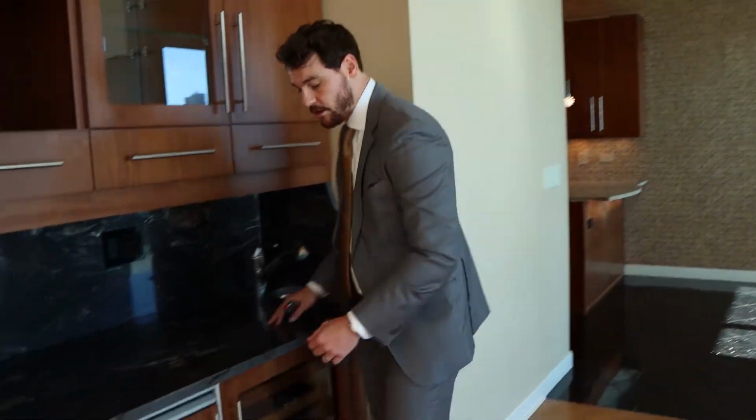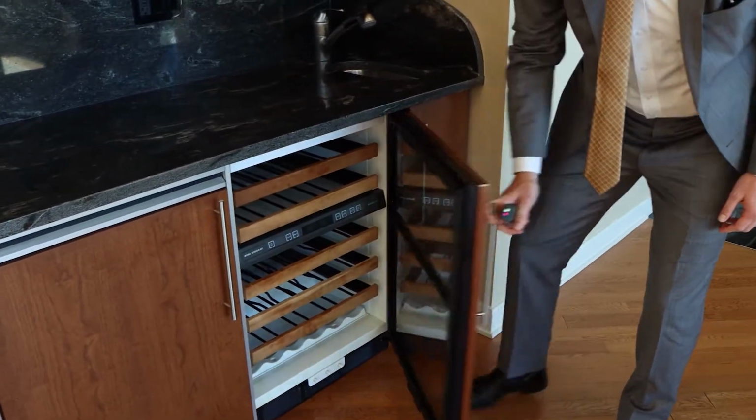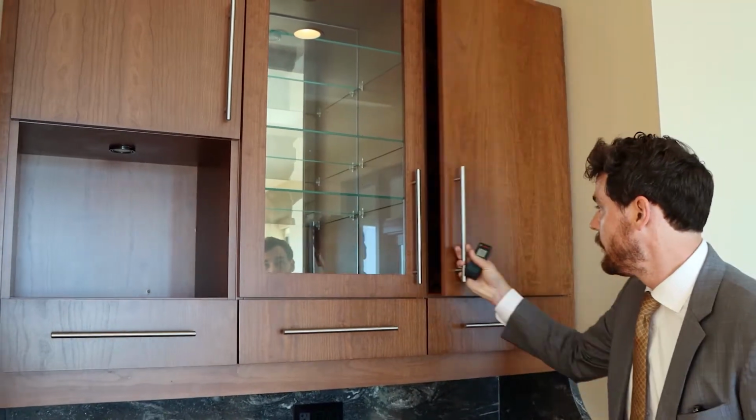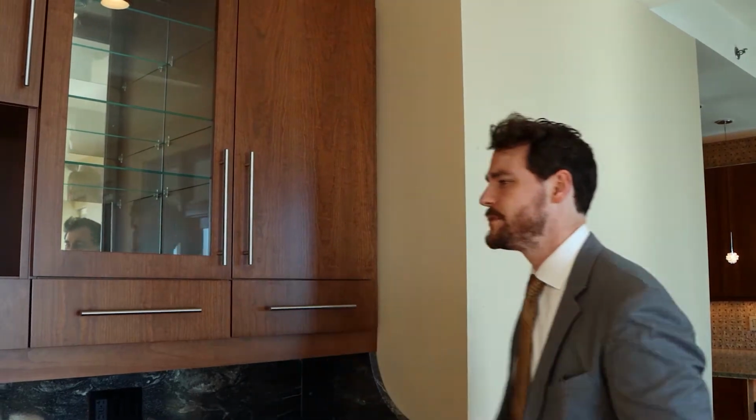Nice wet bar right here. Beverage center plus ice machine. Full wine fridge right here with 2 different levels for different temperatures. Storage up above to hold your wine. You can actually hide it. I like that. It's kind of tacky when all the wine's exposed sometimes.